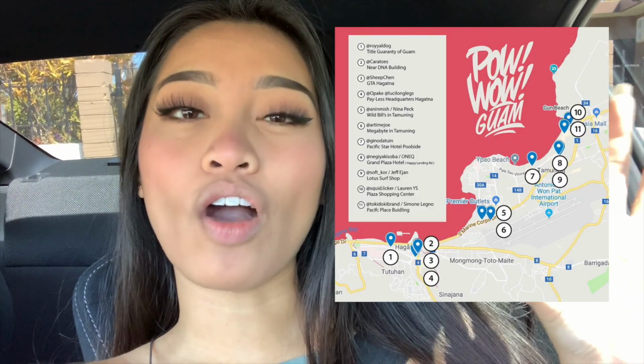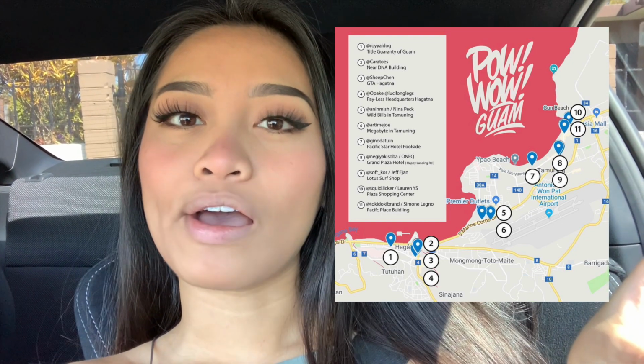Today I'm gonna be doing a small tour around the central area of the island, because a couple of artists have some murals painted across Tumon all the way to Agana. And they recently, maybe last week or so, posted a map of all the murals that they have, and I'm gonna go ahead and do that.